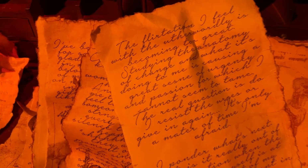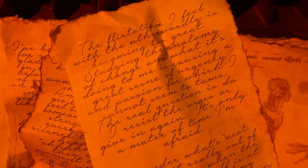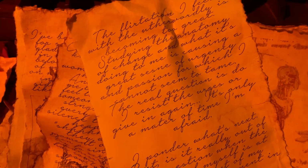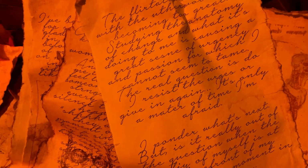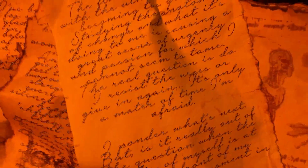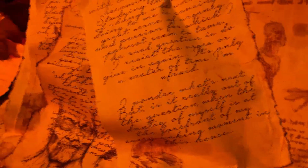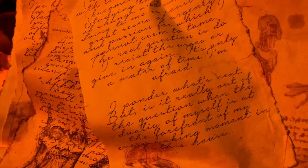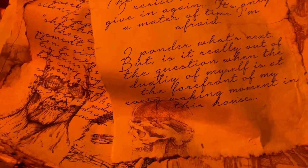The flirtation I feel with the otherworldly is becoming too great. Study the anatomy of change. And what it's doing to me is causing a great sense of urgency and passion, which I cannot seem to tame. The real question is, do I resist the urges or give in again? It's only a matter of time. I'm afraid. I ponder what's next, but is it really out of the question where the duality of myself is at the forefront of my every waking moment in this house?